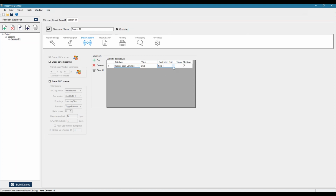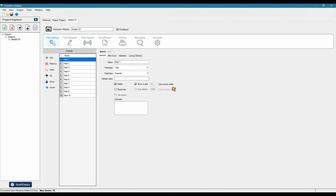So in this case, let's say field 3. And then you can also choose whether or not this smart form rule triggers the after scan events. We'll talk about the after scan events in a minute, but you can actually enable or disable whether this triggers an after scan or not. Most cases you will, but there are some cases where we recommend turning that off. So we're going to say field 3 is going to receive anything that's barcode scanned.